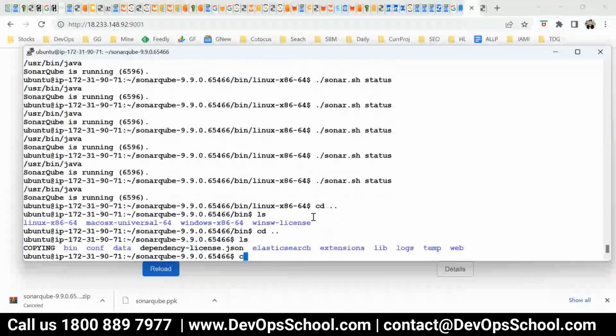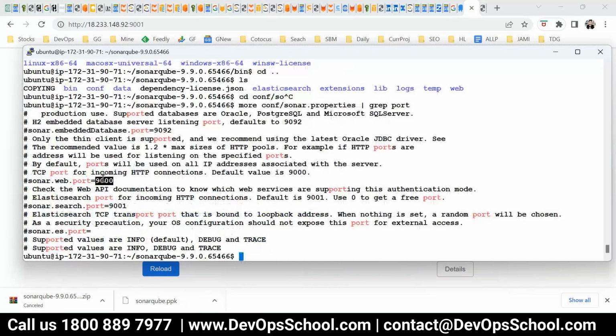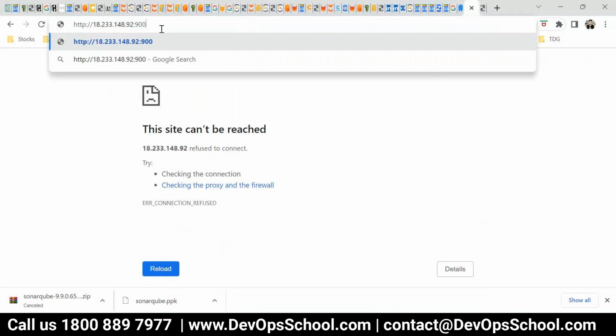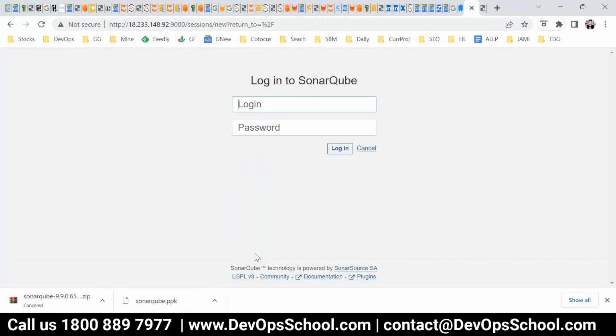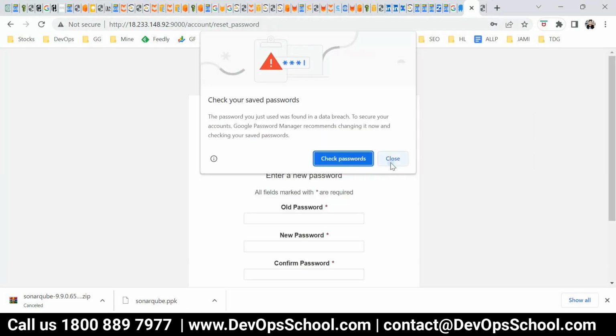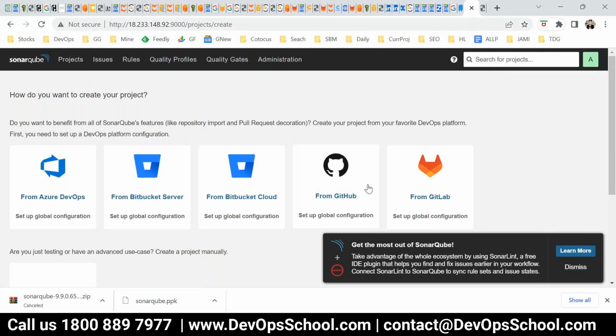On Sonar, grep port. Oh, 9000 or 9001? Actually 9000. Yes, the web port is 9000 and the management port is 9001. So 5 ports is a specification you need to remember. So let me change the password. Same old stuff: ADMIN, ADMIN, 123, ADMIN, 123. Done.